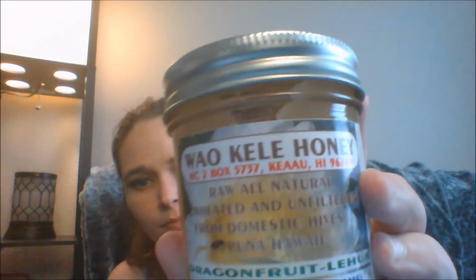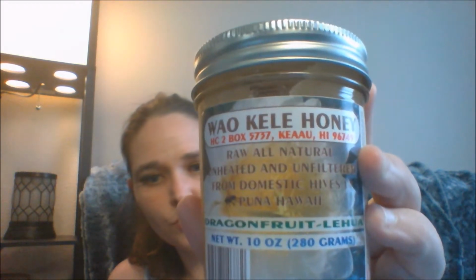So I got to try this. It's dragon fruit honey, and it was so good. Wow, wowie zowie kind of stuff. I loved it so much. I was like, people need this in their life and they don't know it. Again, this dude's on the internet too. In fact, I got these from the same place. They're brothers. So he ran over to his brother's stand and got the ones I wanted. That was really nice, I thought.